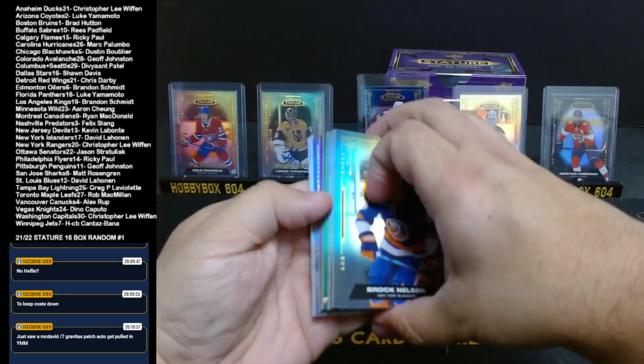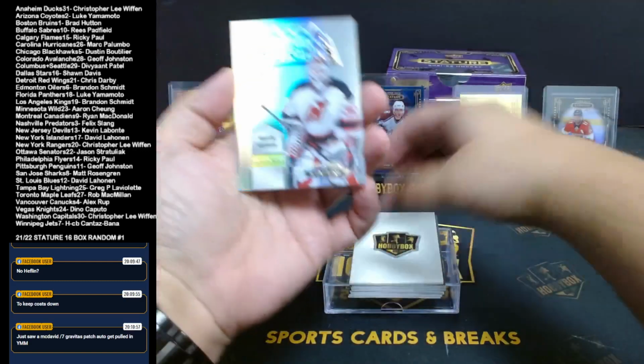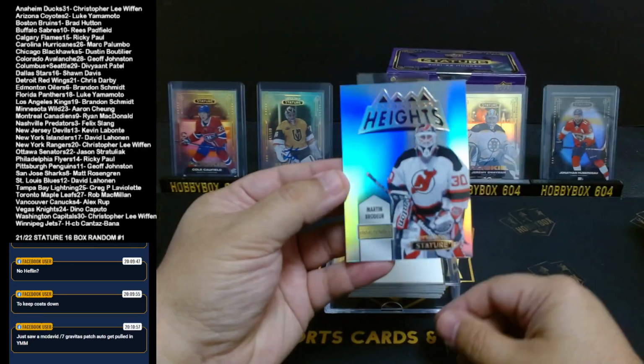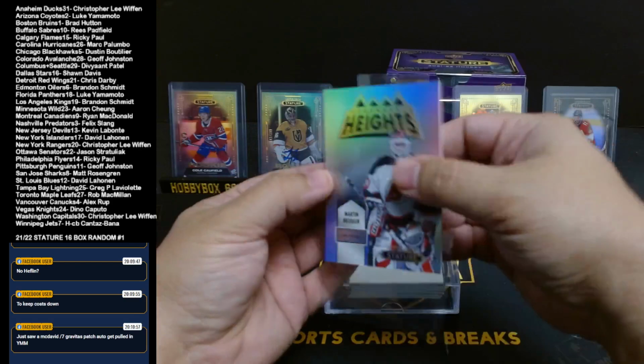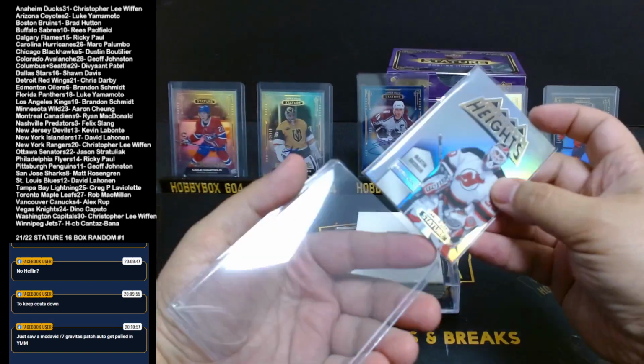It's been a good case so far, guys. That is a nice one. Oh, my God. Look at that card. Jesus, that is a nice card. Legendary Heights. I got to top load this one. Marty Brodeur, New Jersey Devils. Wow. These are so nice.